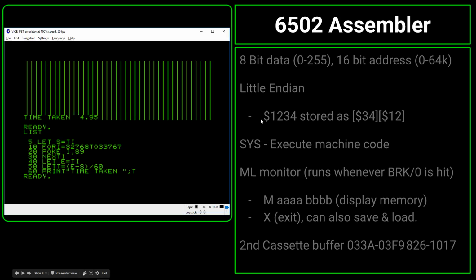So if you wanted to think logically about the value 1, 2, 3, 4 as a hexadecimal number, that would be stored in memory with the 3, 4 as the first byte and the 1, 2 as the second byte. There is an instruction called sys, which executes machine code. You give it a number, in decimal because sys is typed in BASIC. It goes to that location and starts running the machine code there.